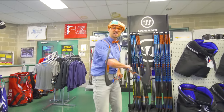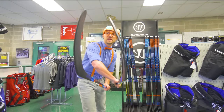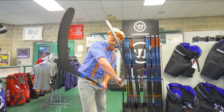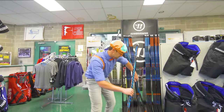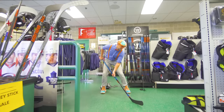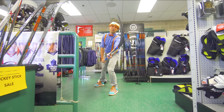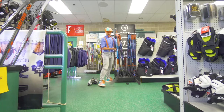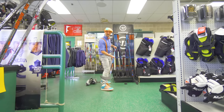Oh, hey, look. Here's two different kinds of hockey sticks. Do you see how they curve differently? This one curves that way, and this one curves that way. I'll give you an example. You take this one, and you fling the puck this way, because it curves that way. But this one curves the other way, so you fling the puck that way.